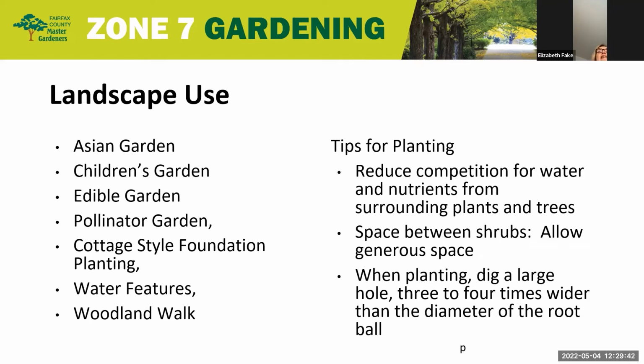And for planting, you want to make sure that you reduce competition for water and nutrients from surrounding plants and trees, and you allow generous space between the shrubs. The rule of thumb is, when you have your root ball, allow 3 to 4 times the diameter of the root ball from where you're planting.